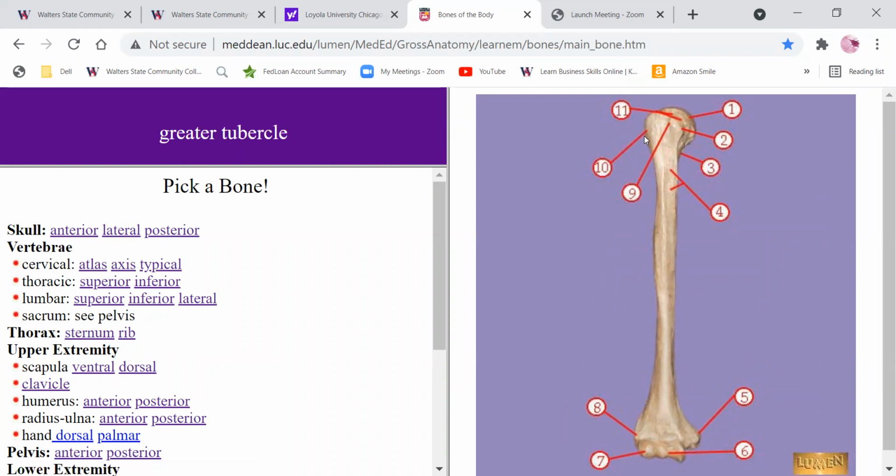Oh, there's the greater tubercle right in front of me. We'll see a similar arrangement on the femur. The greater tubercle is on the lateral side. The head is always on the medial side. So anything lined up with the head is on the medial side. So we can see there's the head right there. There's the lesser tubercle. It's on the medial side. And the greater tubercle is right there.